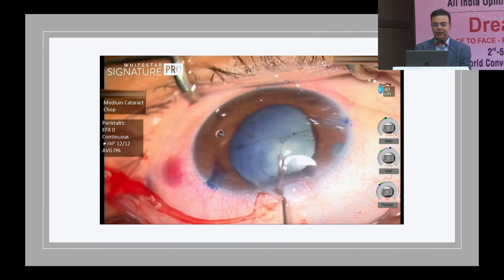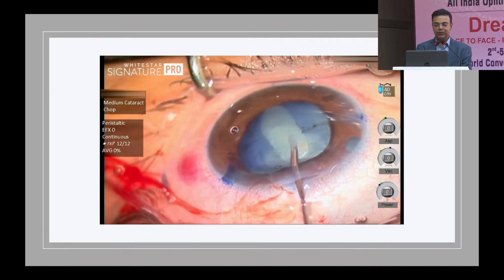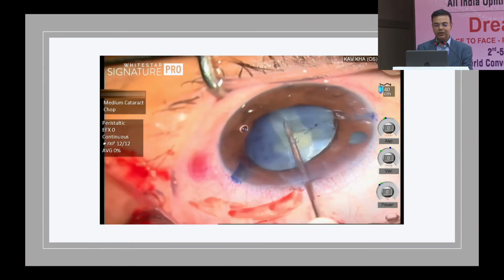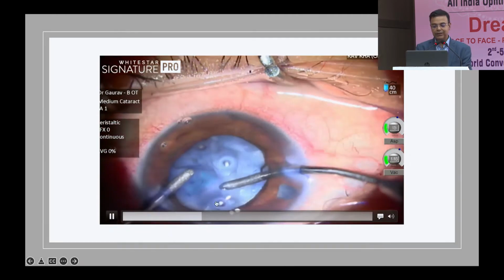So I went in to decompress the lens, and as I thought that I'll just decompress, putting in a lot of viscoelastic, and I touched it to puncture it, and it just went into a flag sign. So it was very, very intumescent. So now I was in a situation because I didn't want anything like this to have happened, yet we had to manage it. So we went ahead, managed it.